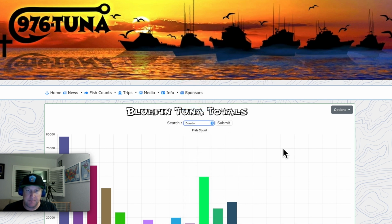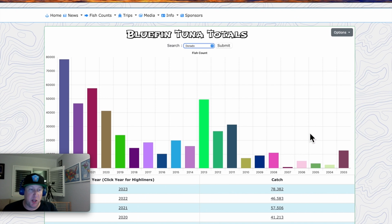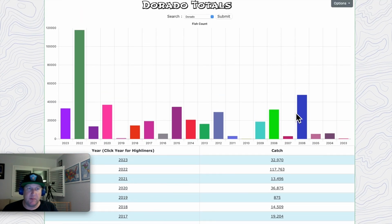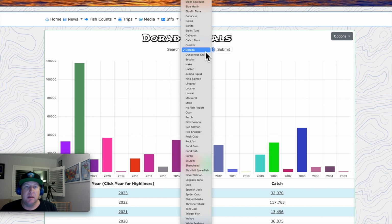Let's talk about Dorado. I think this year was pretty good, but definitely down from last year. What does the chart say? Definitely down from last year. So last year, I think, was the most ridiculous thing I've ever seen when it comes to Dorado. Just sheer numbers. So overall, pretty good year. Can't complain about that.